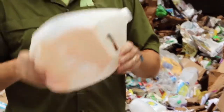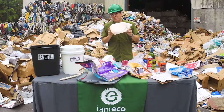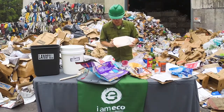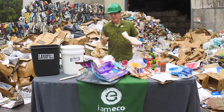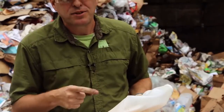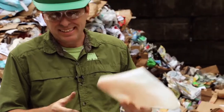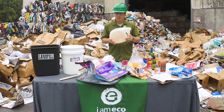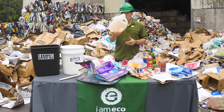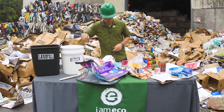One problem with plastic is when we leave liquids inside it, whether that's salad dressing or whatever's in this bottle, that's contamination. Even though this is the number 2 plastic bottle, because it's contaminated, it shouldn't be recycled. So make sure you empty out your containers before you recycle them. Otherwise, they really ought to go in the trash.